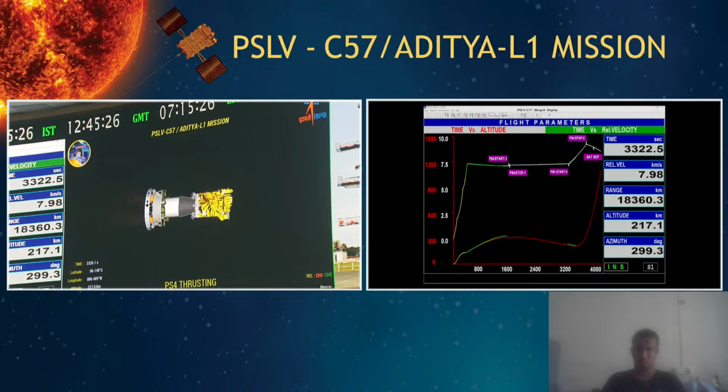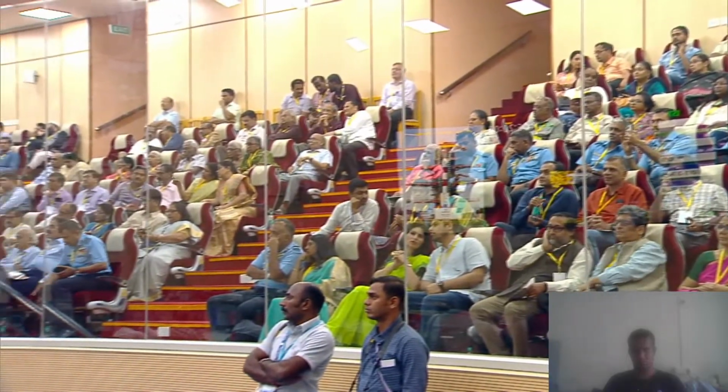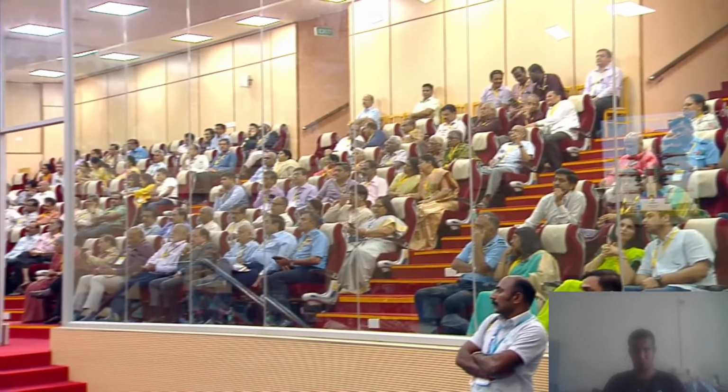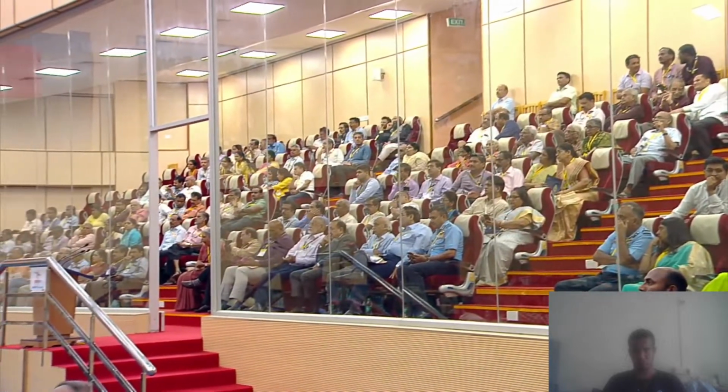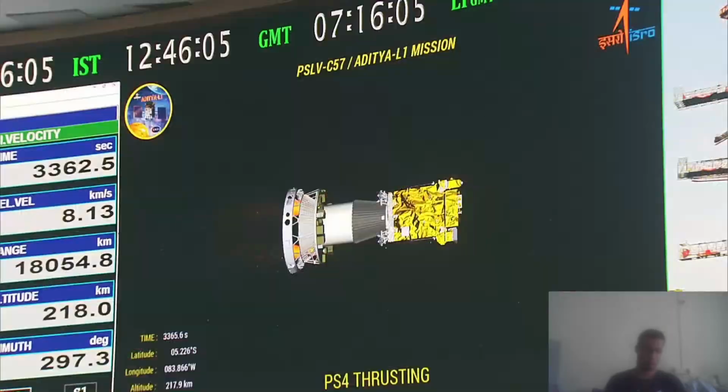We are close to 55 minutes 30 seconds past the launch. PS4 stage currently burning for the second time. Fourth stage performance normal. Intended trajectory closely matching the prediction. Presently the shipborne terminal is acquiring the signal. Few seconds later there will be another no visibility phase before Koru starts to acquire signal.